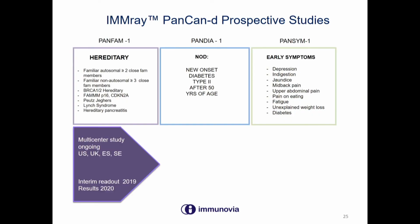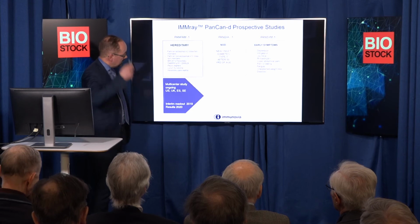So we run three large studies, one for this first familial group, and there we are running a multi-center study ongoing with centers in US, United Kingdom, Spain and Sweden. Sahlgrenska is involved in Sweden, and several centers in US. This is a multi-center study with many centers involved, because each center has a limited number of familial people they meet anyway regularly every year. So we tap onto the ongoing program to get the recruitment easier. So that's one study important for us, and we expect to have an interim readout of this one during early next year.